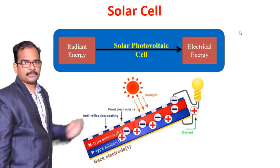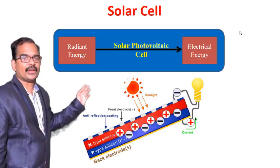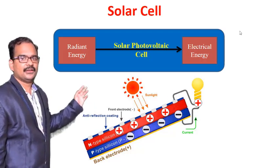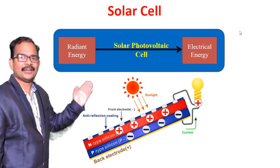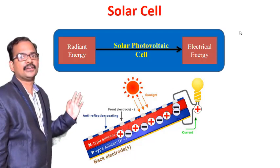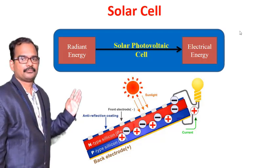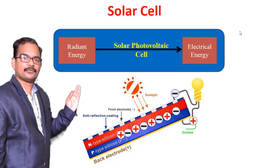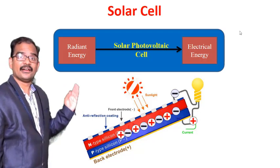Right? So what is a solar cell? A solar cell is a device which will convert the radiant energy of the sun into electrical energy in a single go. That is, it's a single step energy conversion device, or a direct energy conversion device which will convert the sunlight into electrical energy.